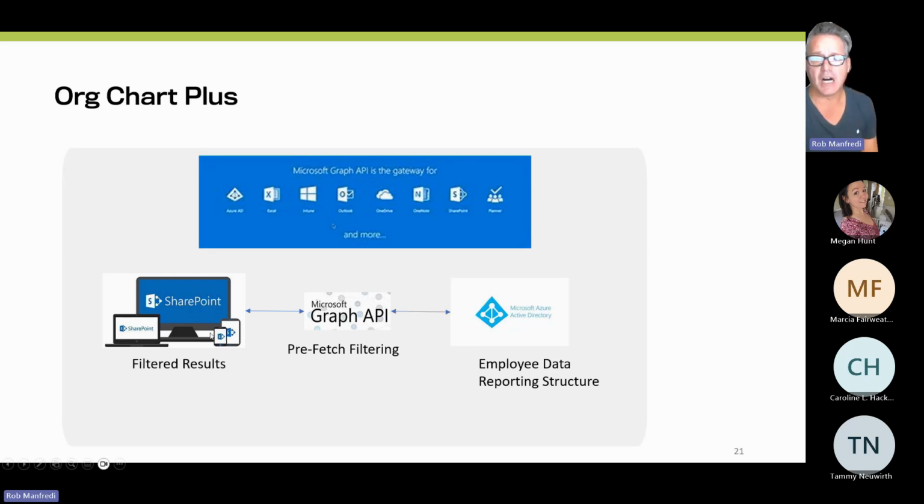So the way we get this is within SharePoint. We tunnel into the Graph API, and we come into Active Directory, and we pull that data back and then display it in an org chart fashion. And all that data, the source of truth, is coming from Active Directory. Now, if you've got a lot of people in there, we do some pre-fetching and filtering so that you're not grabbing all of the data, but maybe a subset of that data. And then you can apply a secondary filter to the data that you've pulled down. So this minimizes throttling, improves performance, and allows us to work with very large organizations, which we've already done, to show that this thing can handle the data that organizations have out there. So we're happy to walk through that with you as well.